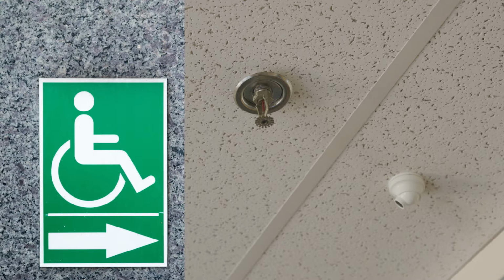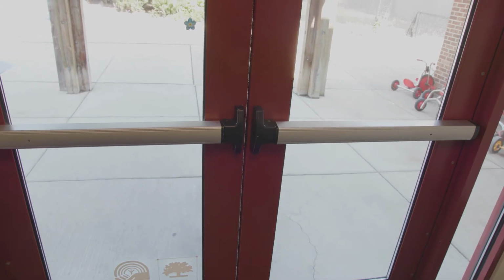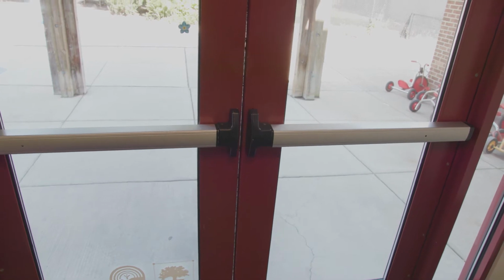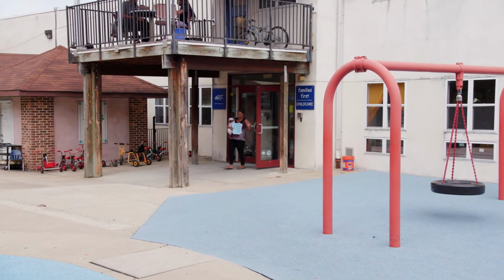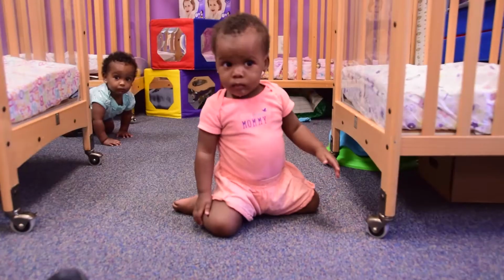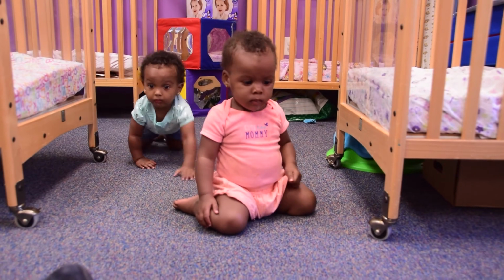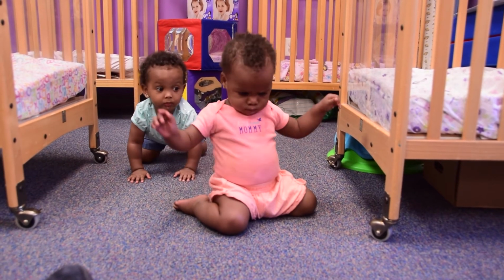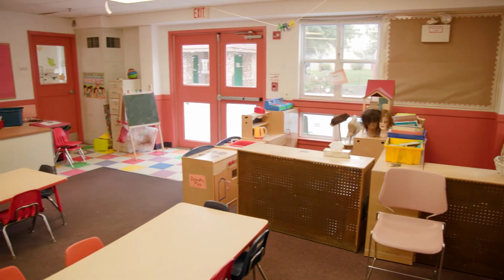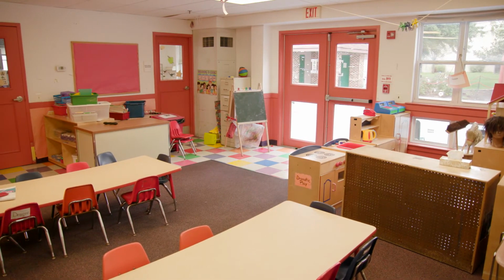Main areas of concern are accessibility, sprinklers, and means of egress. A means of egress is an unobstructed path to exit a building. Discharge refers to a way to get out and away from the building. There are additional requirements if you have more than 5 children under 2.5 on the premises. Any daycare facility needs 2 exits if you have more than 10 children in that room.